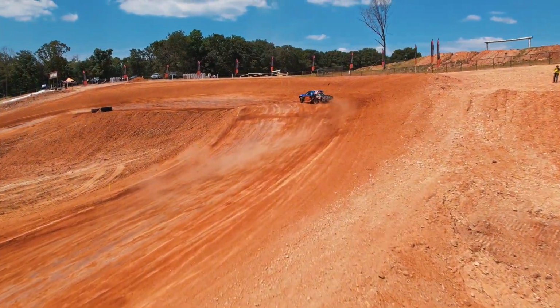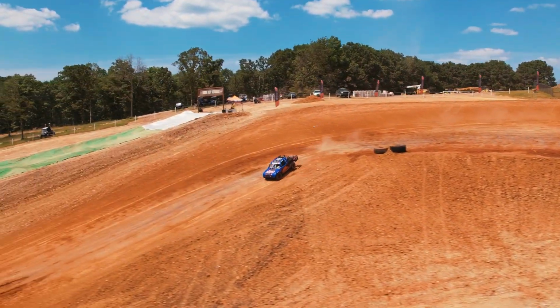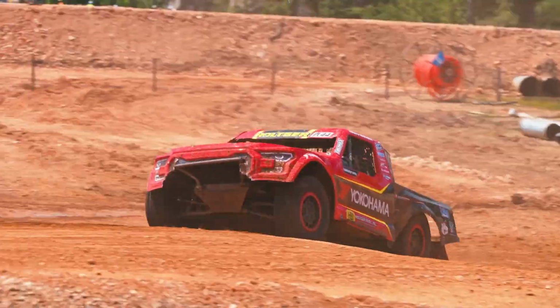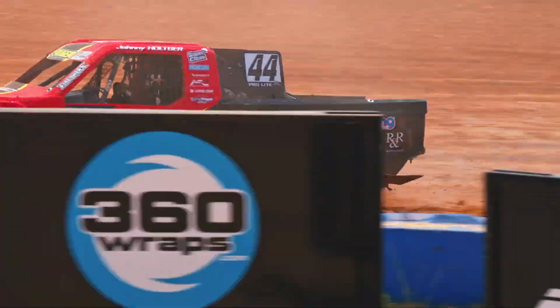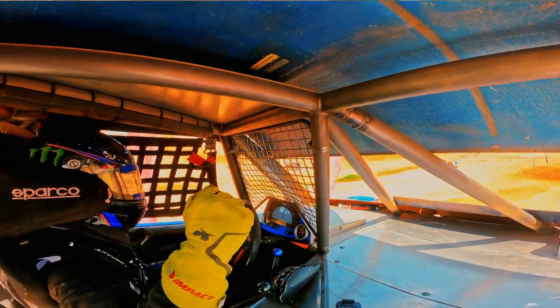And then there were two. So now it's just all about finish. Johnny Holter knows he has that guaranteed number two spot right now, but anything can happen. Here he goes, the MRT, Can-Am, start finish, checker flag goes to Kyle Greaves.